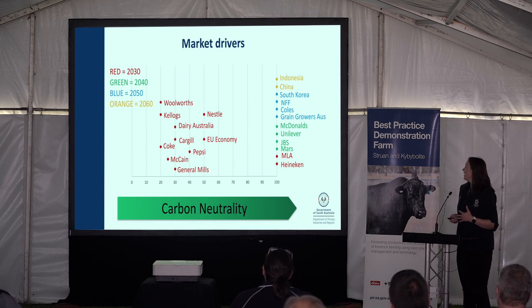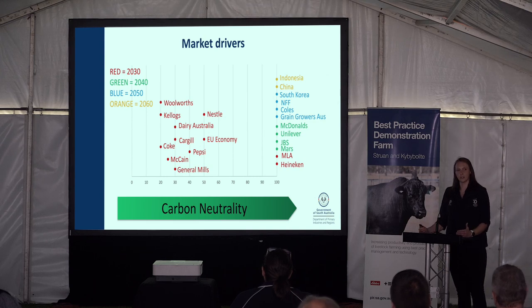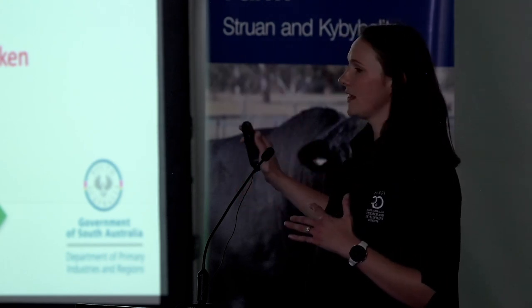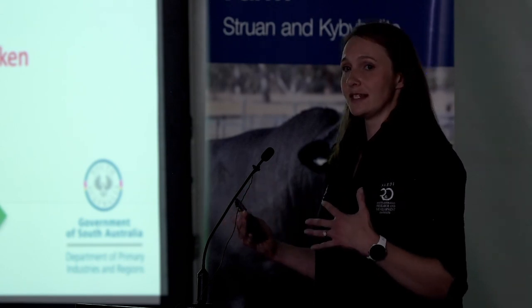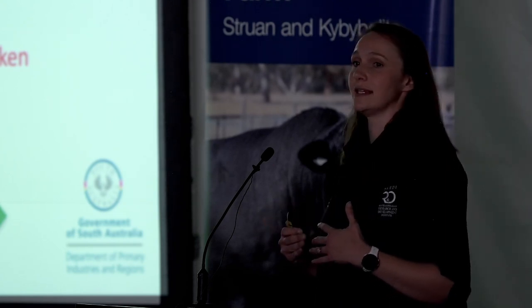So in terms of moving towards carbon neutrality as an enterprise, there are a few market drivers that will come into play, and there's not a lot of market incentive at the moment, but it's something that's probably going to be developing in the next 12 to 18 months, 2 years. And that's as a result of some of these trading partners, food and beverage organisations and industry bodies that are starting to make carbon neutrality commitments.